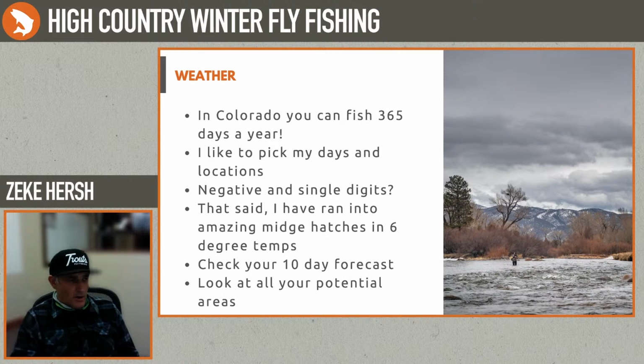And that's, again, what I'm looking for. I'm like, Buena Vista is not going to be windy. It's going to be 14 miles an hour as opposed to 35 in Hartsel. Maybe I'll check the Arkansas.